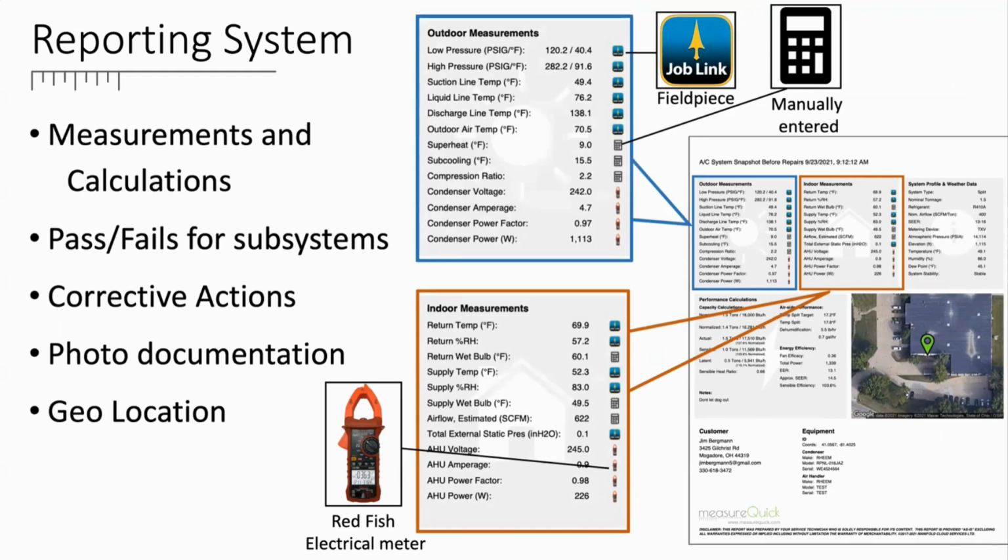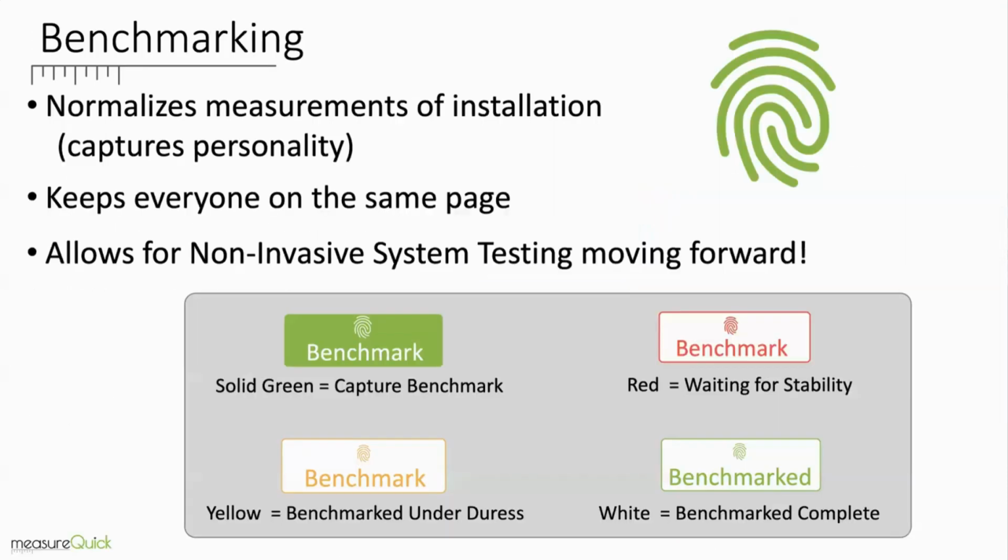And there are also trend indicators that show up on these reports. The other one we'll talk about is benchmarking, right? So benchmarking is, especially for an install, really the number one time you want to benchmark: you've got this system honed, it's tuned in, you've got everything running, everything's looking great. I can see my score, I can see my readings, everything is good.